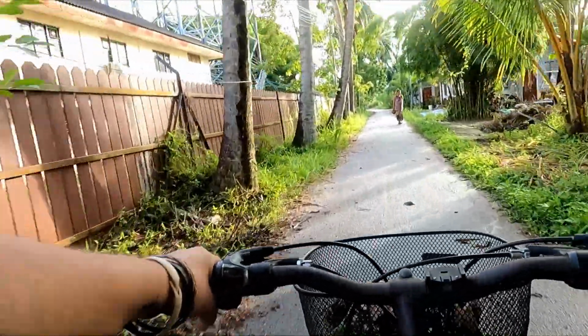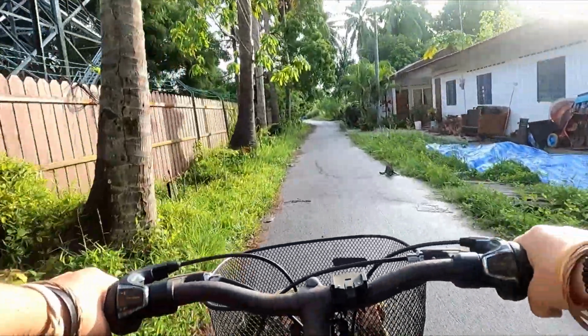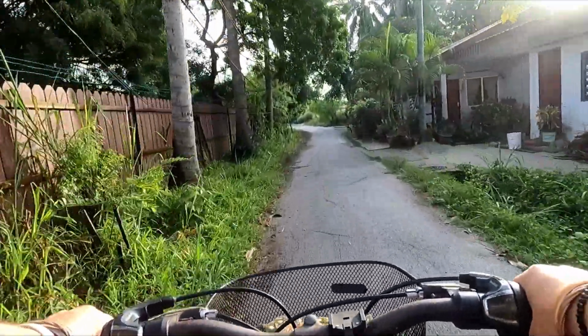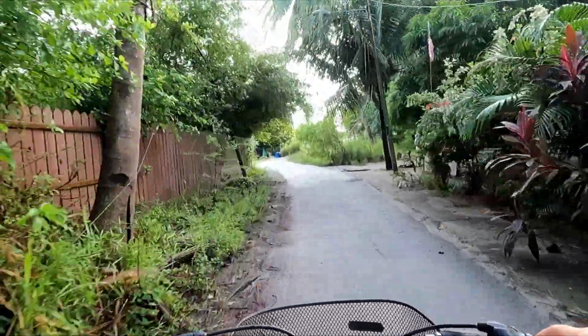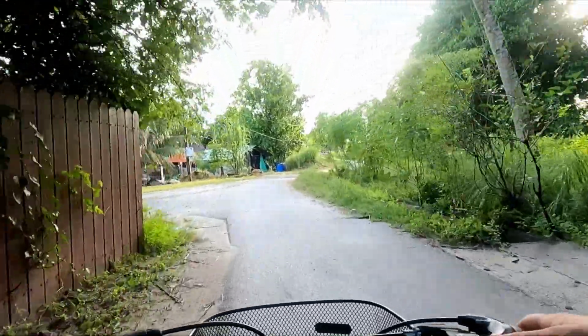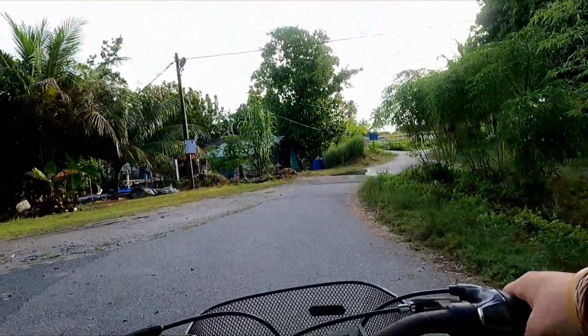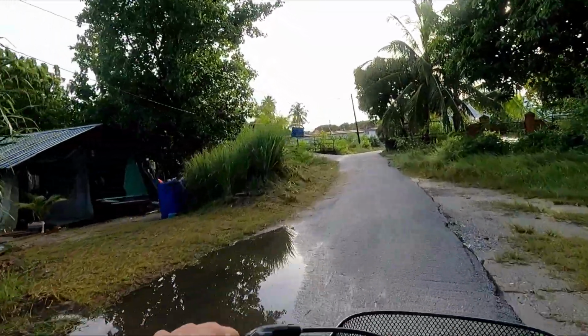We start to see a bit of people on the way, which is good, early morning, and you see the sun is really bright and this area is so pretty. I really like to go and cycle there. It's really relaxing. So here you have a road on the left. This road is the road that brings you to the end of Cenang beach through a nice little fishing village.